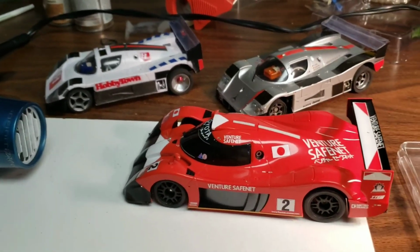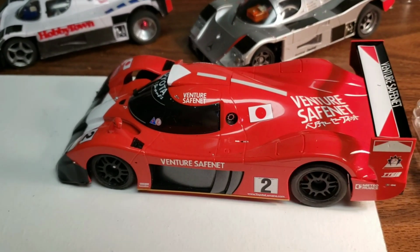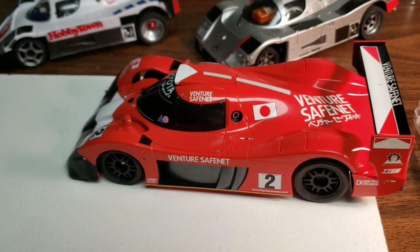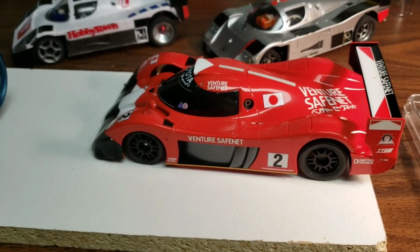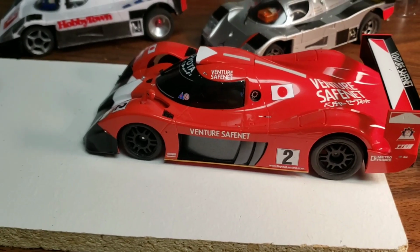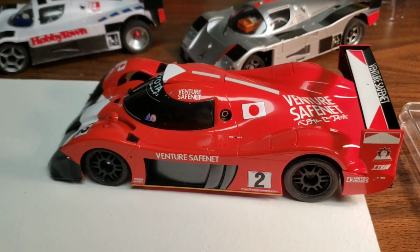It's time for another pointless video, and today we are going to take a look at the Toyota GT1's downforce at about 20 to 22 kilometers per hour. That's the theoretical top speed of the car in a straight line with the current engine that it has.